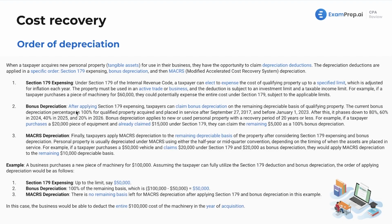Bonus depreciation. After applying 179 expensing, taxpayers can claim bonus depreciation on the remaining depreciable basis of qualifying property. Now, the current bonus depreciation percentage is 100% for qualified property acquired and placed in service after September 27th, 2017, and before January 1st, 2023. This is going to change year to year a lot, and normally we would not have something like this in a slide, but this is something that is changing significantly.